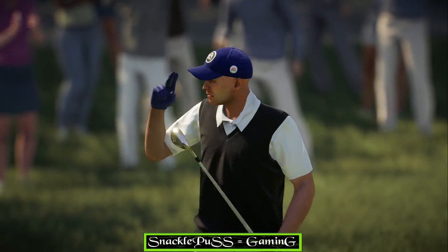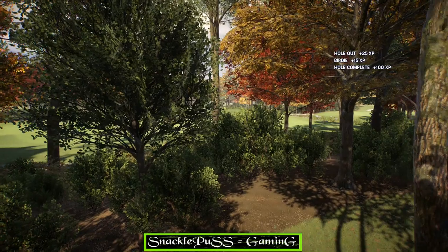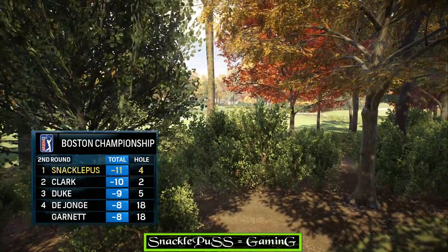Rich, I thought he could get this close. That just is amazing. Just a mind blower right there. Absolutely incredible. He made the shot.